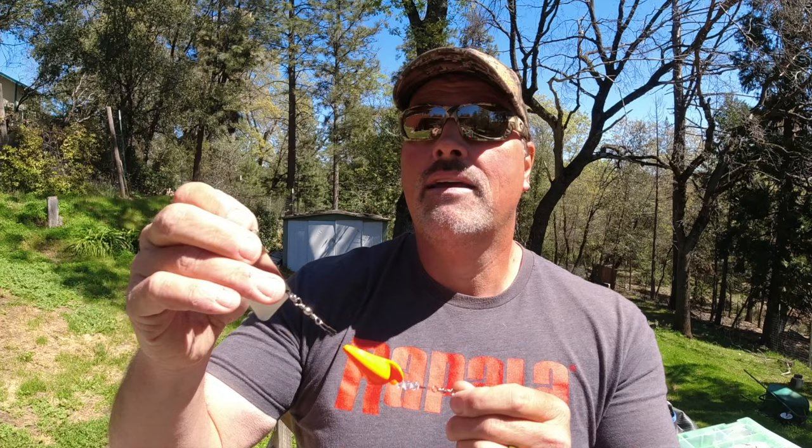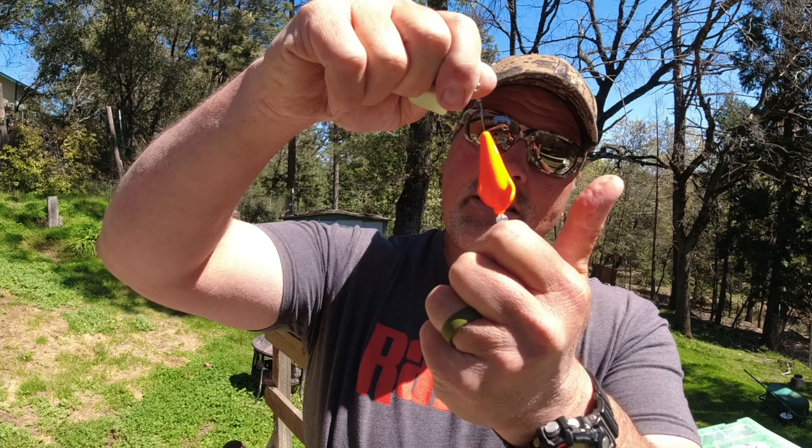The bottom line is I like to run my turbo flashers because it's got very, let me get it to spin here. See that spin in action? It's got very little drag. It puts out a ton of visual stimulation. It puts out a ton of vibration. Again, it's very effective at bringing the fish within range. And then they see the offering and the offering closes the deal.